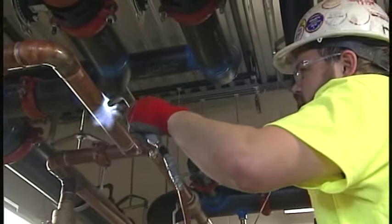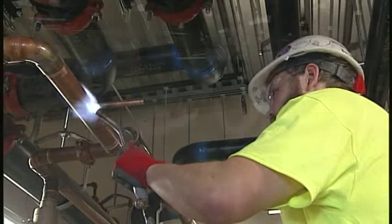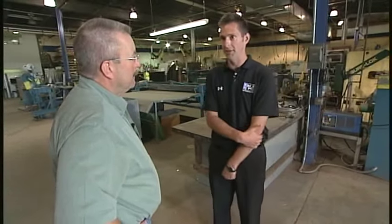From a business owner perspective, how important are those individuals? I mean, you've invested a lot in the equipment, but to me, you can have the best equipment in the world, but you need somebody highly trained, highly skilled to operate it correctly. Absolutely. If they don't operate this equipment properly, they're going to break the equipment or injure themselves. So we have to have skilled tradesmen.